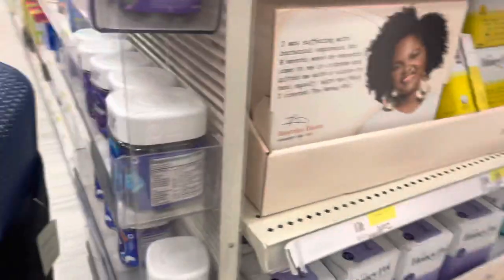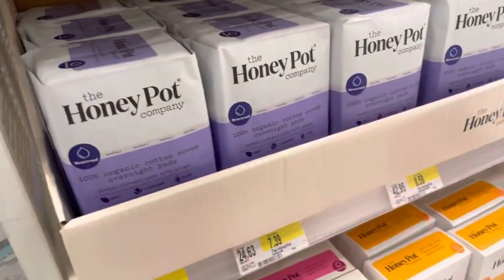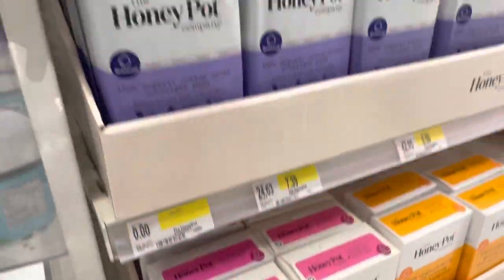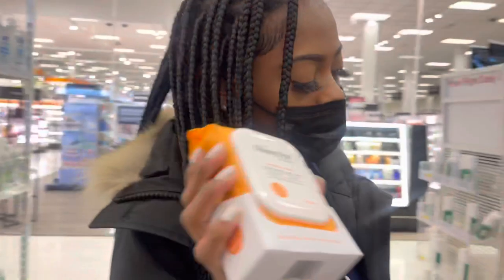And I use their pads. I love their pads. It's so refreshing. And they also have tampons. So yeah, I just love this whole brand. So I'm going to get the wipes because I needed to restock on these.